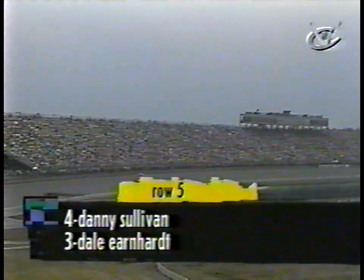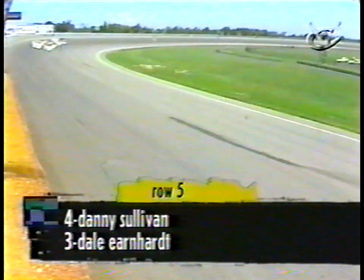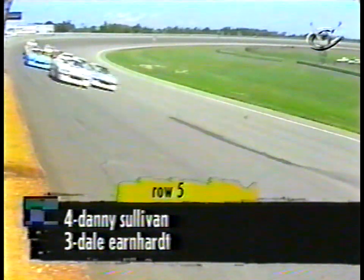The fifth row, bright yellow car belongs to Danny Sullivan. Dale Earnhardt will be outside. He sits back just a bit right now. And that's all-important sixth and final row, Terry Labonte and the dark blue car of the points leader, Rusty Wallace.